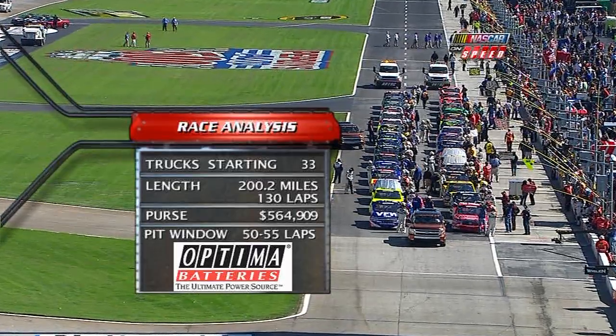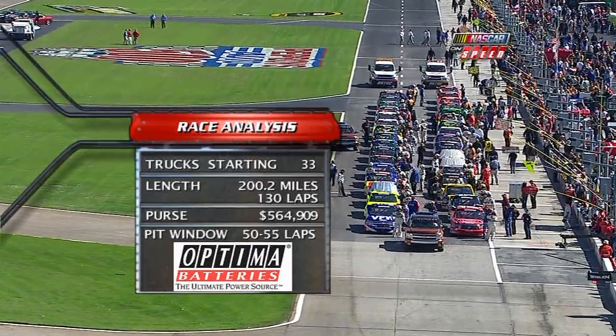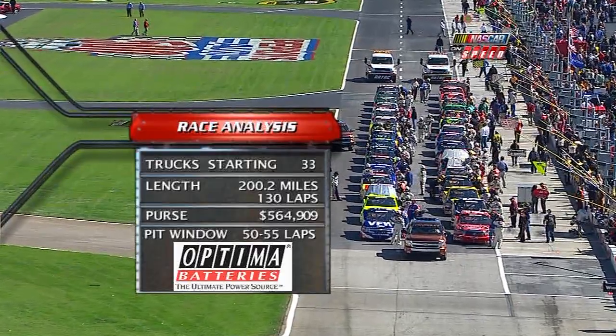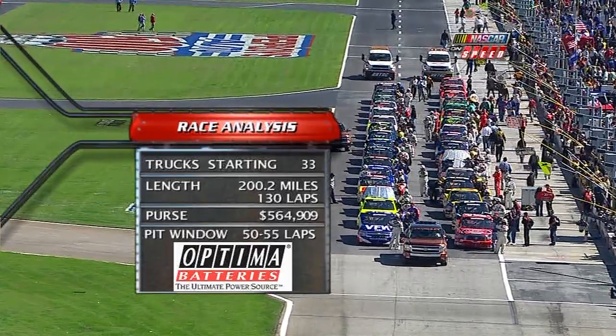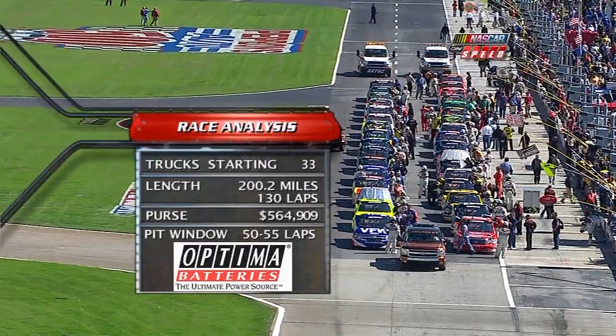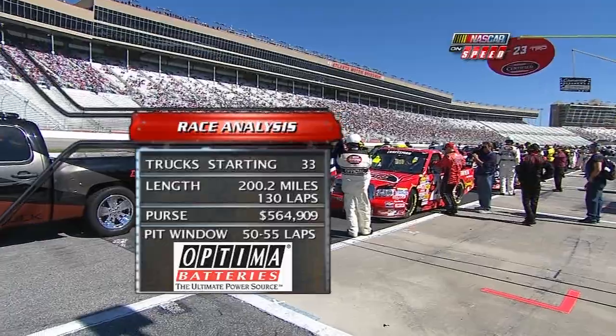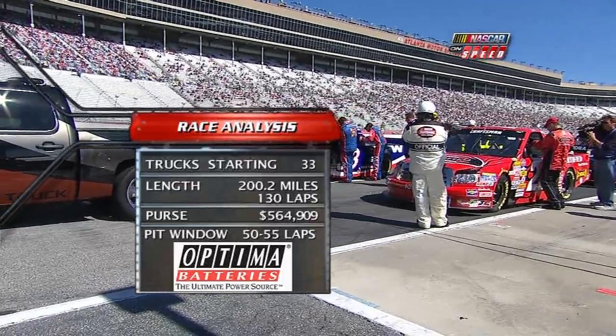Let's talk a little bit about strategy as we look at our race analysis brought to us by Optima Batteries. 200 miles, 130 laps. We're saying the pit window around 50 to 55 laps. How much will the tires fall off in that time? Well, they're going to fall off huge. And these guys will have 4 sets of tires for this race, including the ones that are on the truck.